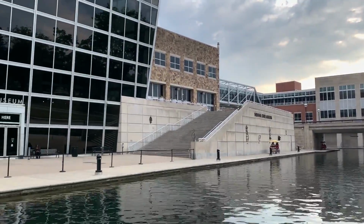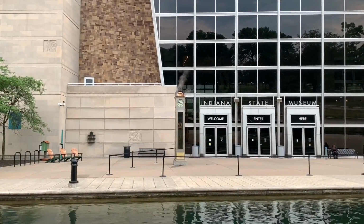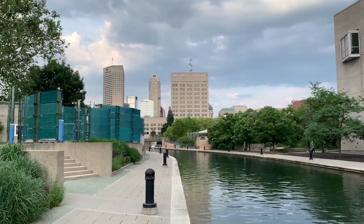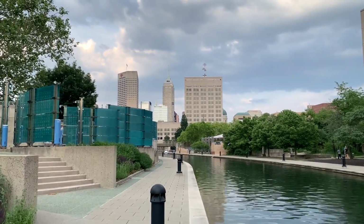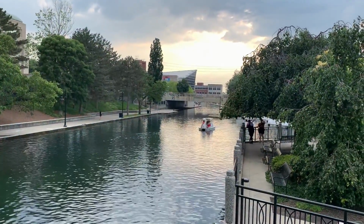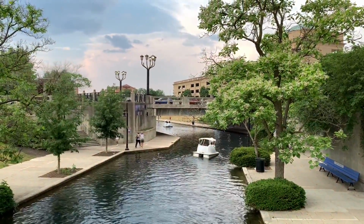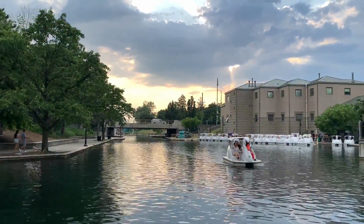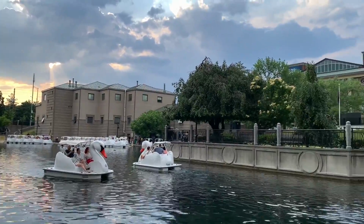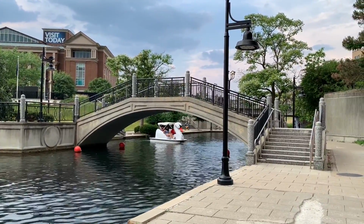So here we have the Indiana State Museum. Here we have this steam clock tower that is interesting to check out. Here you can see how the canal just runs through parts of downtown Indianapolis. Here you can also rent out a swan boat and run through the canals. Here we have many swan boats that people are pedaling through the canals. And this is such a beautiful scenery here. Really like this canal here.